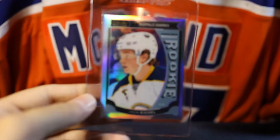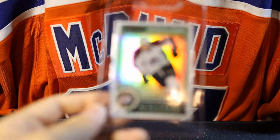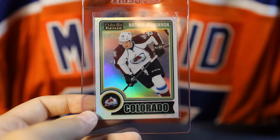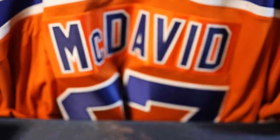Here's an Eichel refractor. Again, these are tough pulls, so that's definitely worth slabbing. Here's a McKinnon. This is year 1. I think I bought a lot of like 7 OPC Platinum McKinnon cards for like, can't remember, like $100 for all of them or something, and this was one of the cards in it. So nice little low-end McKinnon card there.